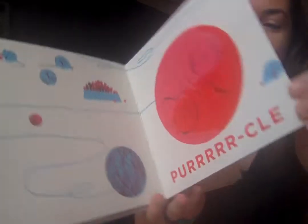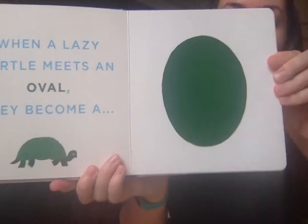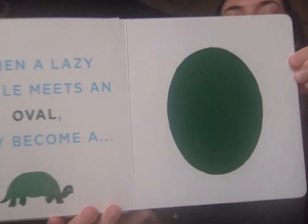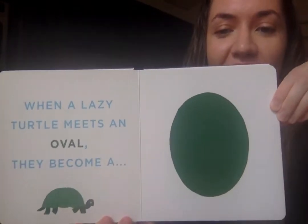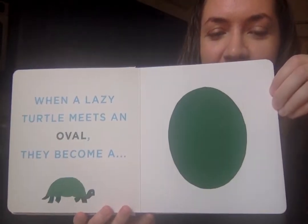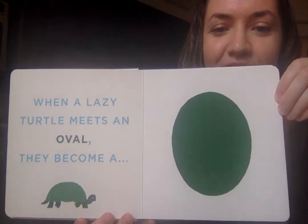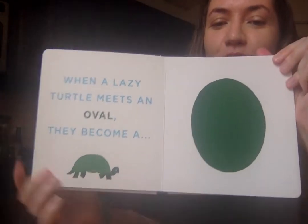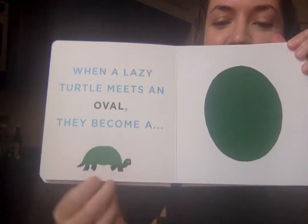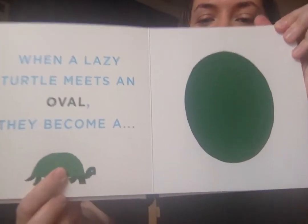Okay, what's next? Oh, what shape is this? Is that an oval? And what color is the oval? That's right, it is green. Okay, so when a lazy turtle meets an oval, what do they become? You see, here's our lazy turtle friend.